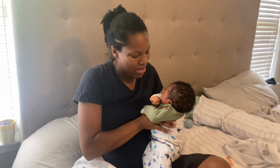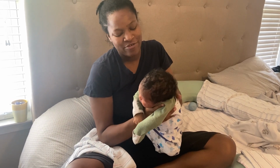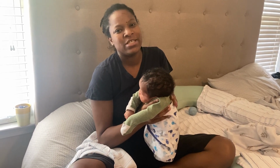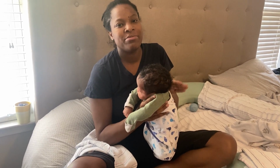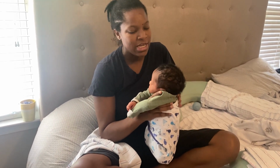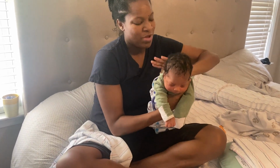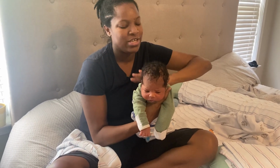You can grab the baby up under his or her arms, lean them forward, pat on the back like this, just to get them to burp faster, or just to get them to wake up so they can burp, simply because they be so comfy. I think he just burped. I really didn't hear him because I was talking. Look, he's still hungry. He's still trying to eat.